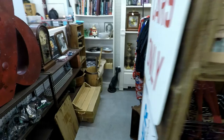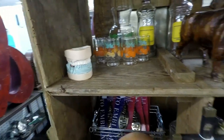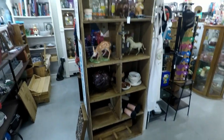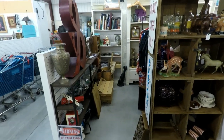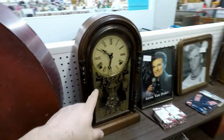Speaking of which, I got these old denture molds here. They're kind of interesting. But yeah, that's how this is turning out. And I think it looks pretty good. I think this booth is starting to shape up a lot better. Once I can clear out some of the garbage, I will be able to start filling it back full with really good stuff. I brought this clock in.